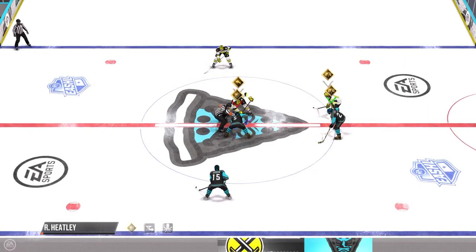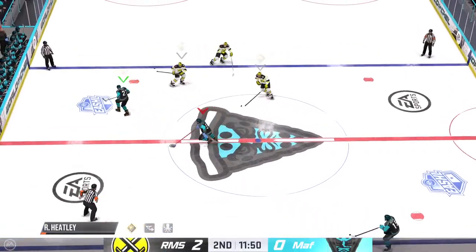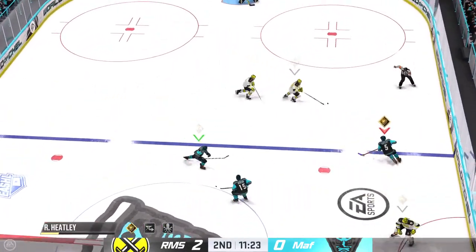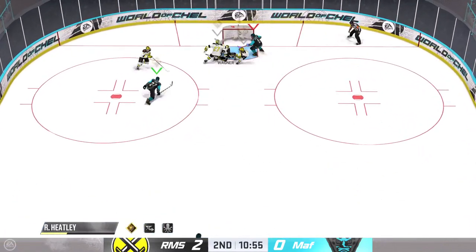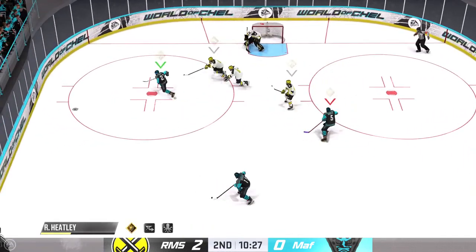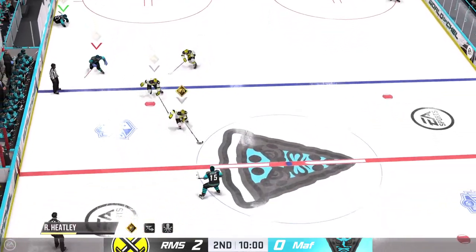Plenty of playing time left in this frame. Richmond's got a two-goal lead. They'd love to build on it. Through the middle of the ice, they enter the attacking zone. Play develops. It's a two-on-one. That's blocked by Wagner. Can't make the connection on the pass. And now it's grabbed by Pratt.